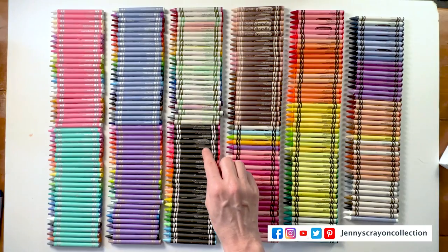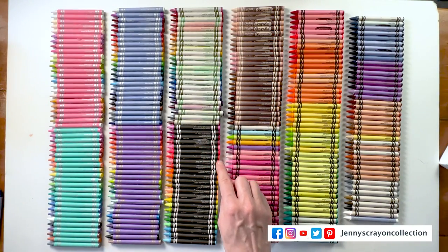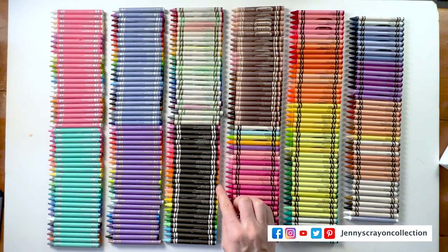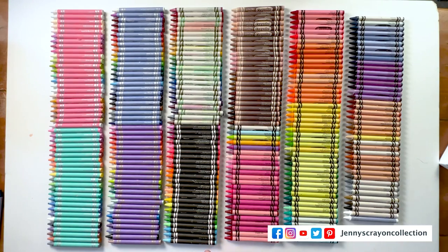So we've got shocking pink, pearl shocking pink, and glitter shocking pink. Wild watermelon, pearl wild watermelon, glitter wild watermelon, atomic tangerine, glitter atomic tangerine, and pearl atomic tangerine, sun glow, glitter sun glow, and pearl sun glow, laser lemon, pearl laser lemon, glitter laser lemon, glitter screaming green, screaming green, pearl screaming green, sky blue, glitter sky blue, and pearl sky blue, which I don't think those are really metallics, the sky blue, but that's my opinion.